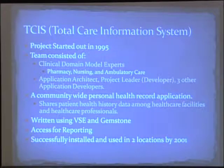And this was using VSE and GemStone. We used Access for reporting. Actually, one of our clinicians on the team, he loved Access and loved reporting, and we said, great. So we just basically fed him data, and he went crazy on the reports, so that was great. It was successfully installed and used in 2 locations by 2001.